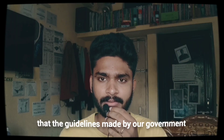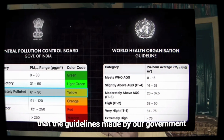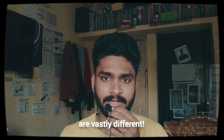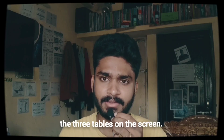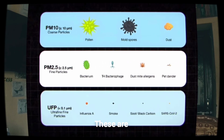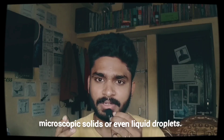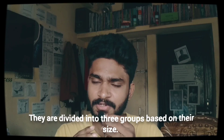But did you know that the guidelines made by our government and the guidelines made by the WHO, that is the World Health Organization, are vastly different? Look at the three tables on the screen. These are minute particles present in the environment, microscopic solids or even liquid droplets. They are divided into three groups based on their size.